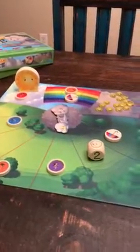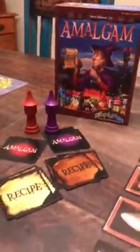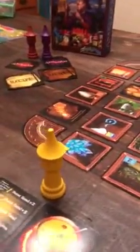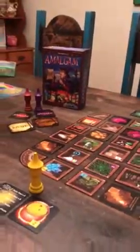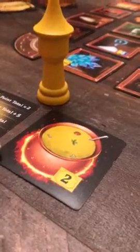Now we're going to come over and talk about another new release called Amalgam. It's suggested for ages 10 and up and is great for strategy and planning and people who love fantasy play and or movies like Lord of the Rings or Harry Potter might be really interested in this particular game. The object of the game is to create the strongest potion by collecting matching ingredient cards in your cauldron, which is this right here. The player with the highest score at the end of play is the winner.